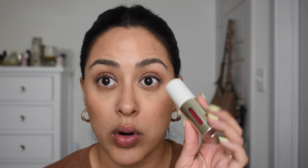Yes, I wore the Make Beauty Lip Serum today. This is in the shade Pink Cerise, no idea. Adore this product. I love it. I'm so happy. I was super hesitant to buy it for months. I really wanted it before I went to Paris, but I was like, I need to save money. And then they had I think like a 30% off situation, so I purchased it and I really, really love it.